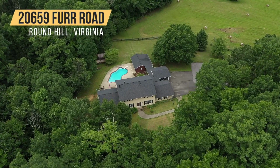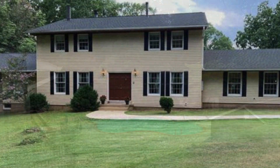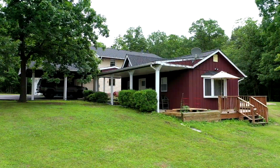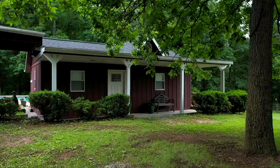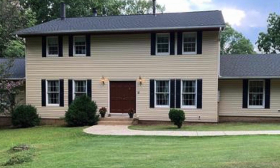Welcome to 20659 Furr Road in Round Hill, Virginia. This home has everything on your wish list. Not only is there a pool with amazing views of the countryside, but there is a nearby guest house perfect for an au pair or in-law suite. But the main home with its 5 bedrooms and 4 full baths will have plenty of room for everyone.